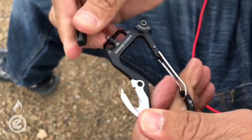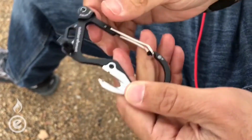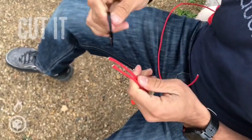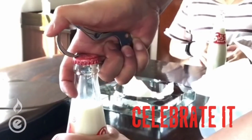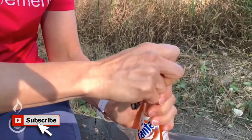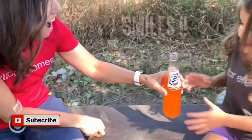Is the cutter replaceable? It sure is. And it cuts more than seatbelts. So after you've saved the day, escaped, or created your own fire, stop. Celebrate. Gather your friends and your loved ones, take a moment, and watch the smiles happen.